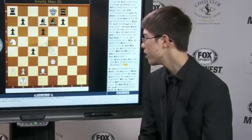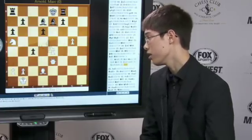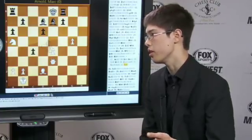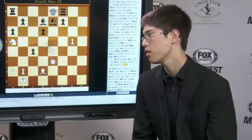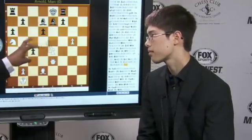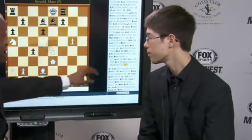I do have an initiative, so I was not sure about this position, if I'm better or maybe it's just unclear, but he was down to about 2 minutes also, so I thought this would still be a good position for me to play. So the time pressure factored in as well, especially with knights and queens and unusual distribution, particularly his king in the middle too. Understood. Well, this didn't happen, in fact.